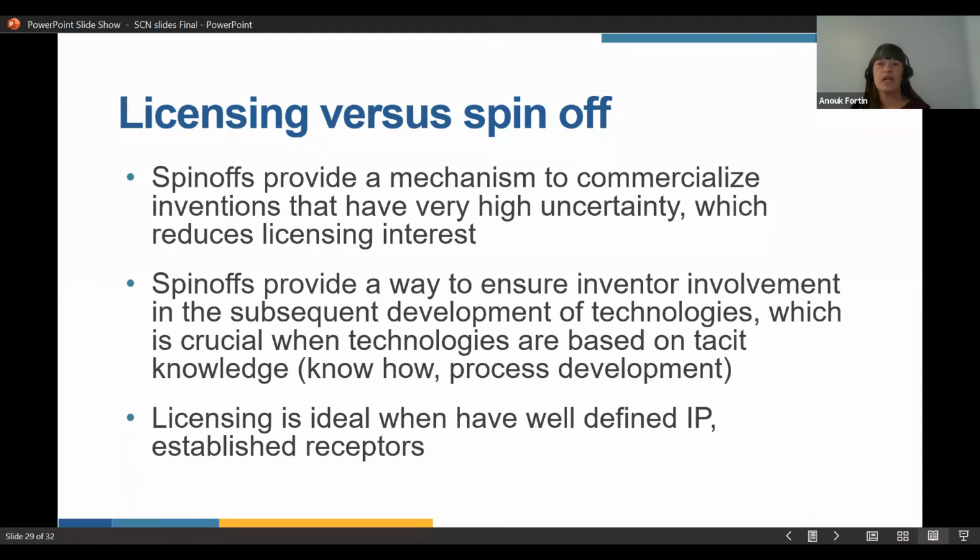So with all this in mind, when we're considering commercializing, oftentimes in academic tech transfer, licensing is the method of choice to commercialize our intellectual property. Licensing is ideal when you have a very well-defined IP and established receptors, when you can take it and deliver it to the receptor, and then they can just take it, finish the R&D and put it in the market. Oftentimes with regenerative medicine, there are no good receptors that are already established. That doesn't mean that it's not a great opportunity and that it shouldn't be pursued. It just means that we have to pivot and use a different mechanism, and that's where spin-offs are really interesting.